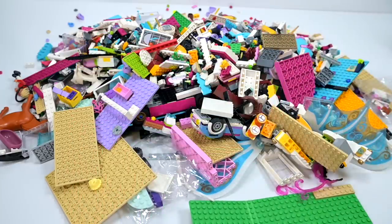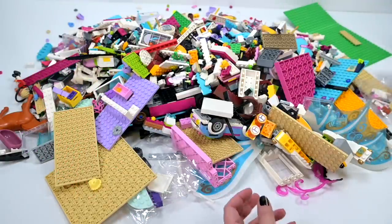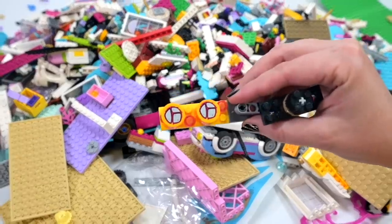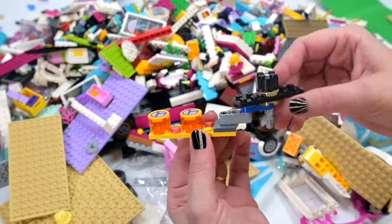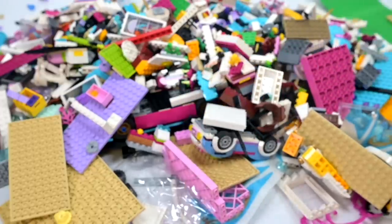I probably should be wearing gloves, but I can always wash my hands as long as there's nothing sharp in here. So this base plate here is an old one, like really old. You don't get these in sets anymore. It's bent, so I don't know how good it's going to be, but this is from an Elf set. This is like a lava stepping stone movable section. And I don't know if it's also from the Queen Dragon set.